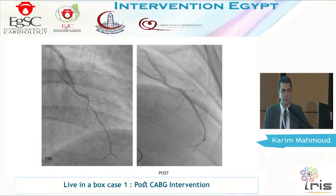However, if we have this anatomy that is extremely difficult or impossible to revascularize through PCI, this is the case I would refer my patient to redo CABG. And you might agree with me, Dr. Omar, these are a minority of cases nowadays.